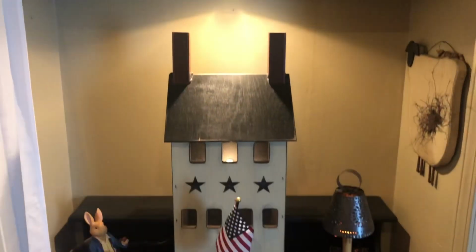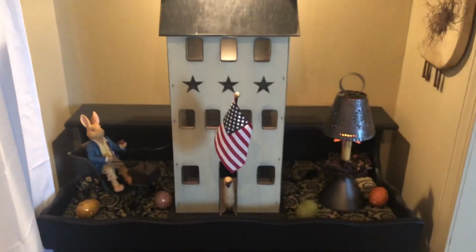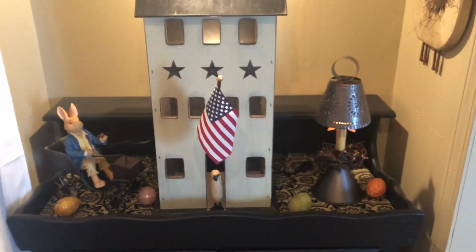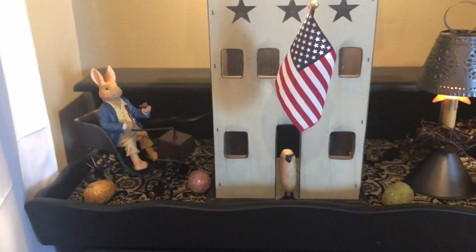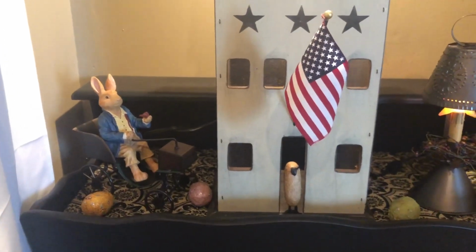And then down here, I have the saltbox house. I have a few eggs scattered around. I have a lamp from Urban's Country Tinware and a little bunny driving a cart.